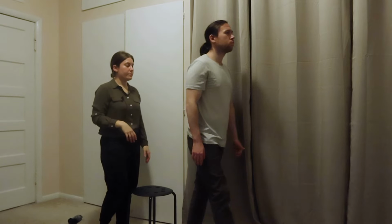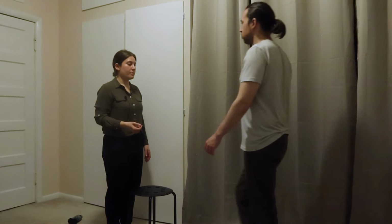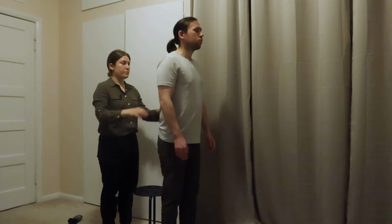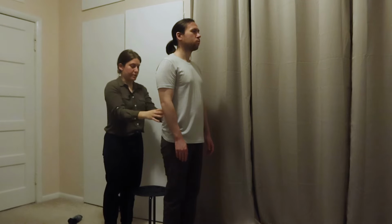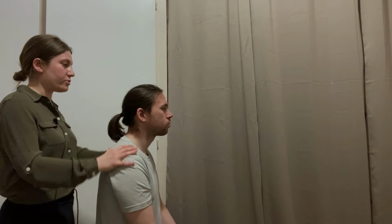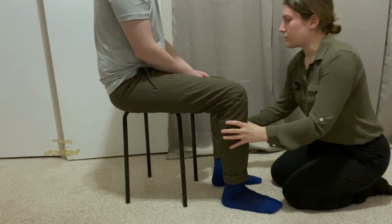Walk to the end of the room. Stop there. Turn around. And come back. Stand up nice and tall. And turn around. Very good. Go ahead and take a seat. Right, your back and your neck's looking good. I just want to look again at your feet because your gait is still a little bit wobbly. We want to make sure it's nice and strong. Go ahead and square those out for me again.